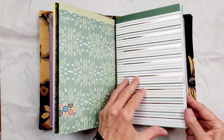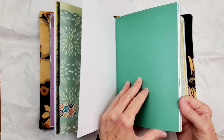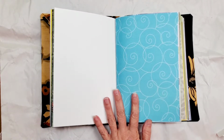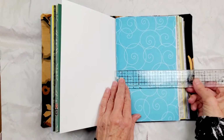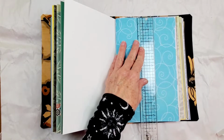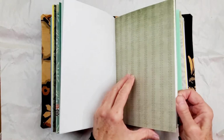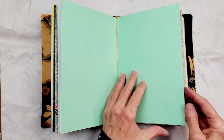These books have, I can't remember exactly how many pages they have. A lot. Let's measure the pages and see just how big they are. The book itself is 6 by 9. The pages are about 5.5 by 8.5. So big pages for you to work with. No matter what you might want to do, you're going to have room to do it. You're going to have space to do it.